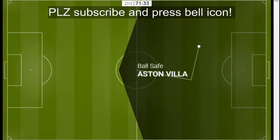And was he not clipped in by Henderson? Yeah. So we'll have a stoppage while he receives treatment.